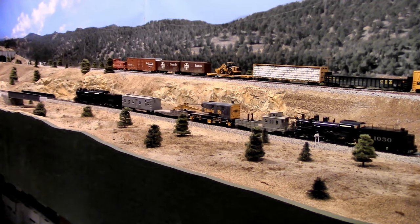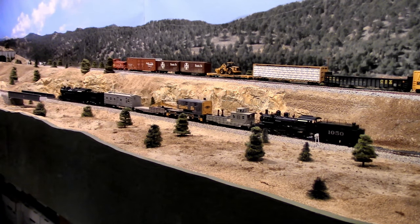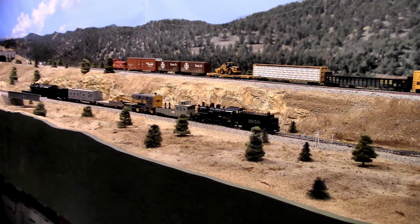Our model railroad, of course, is a much shorter distance, but being built with the same grades as the prototype, tests the endurance of the model locomotives as they climb and then descend the pass, giving our viewers an exciting experience.